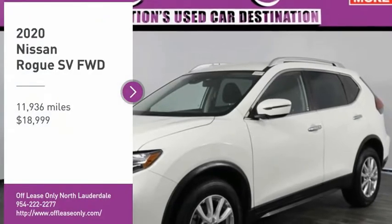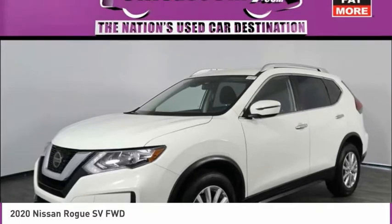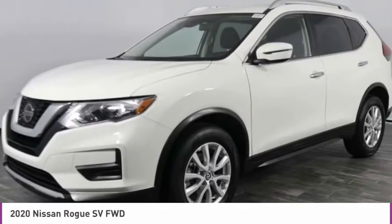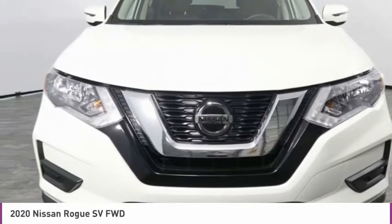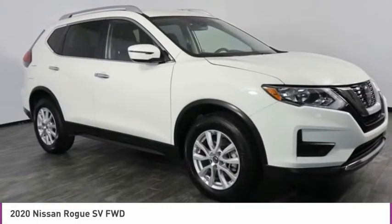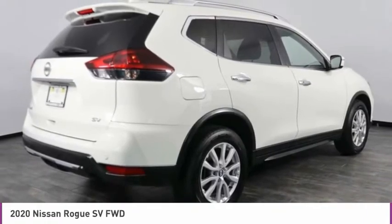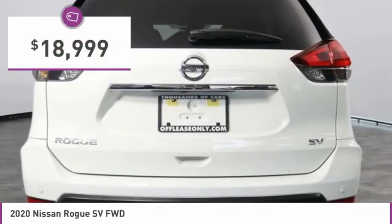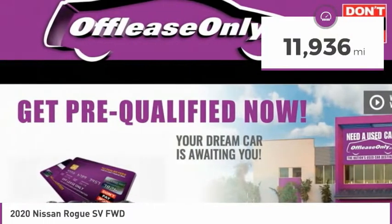You are going to love the 2020 Rogue. The stylish Rogue gets 27 miles per gallon and still boasts nearly 58 cubic feet of cargo space. With a 5-star side impact safety rating and confident handling, the Rogue is more than you expect and everything you deserve, and is priced below $20,000.